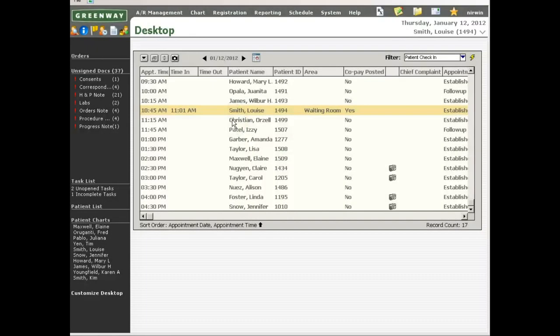Patient checkout using Prime Suite's dynamic desktop. We can see by viewing the desktop that our patient, Louise Smith, has been checked in, her appointment is now complete, and she can be checked out of the system.